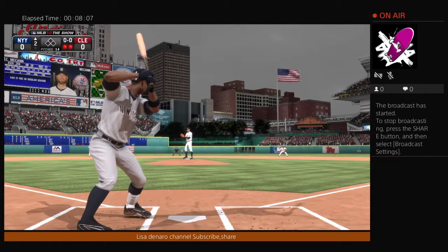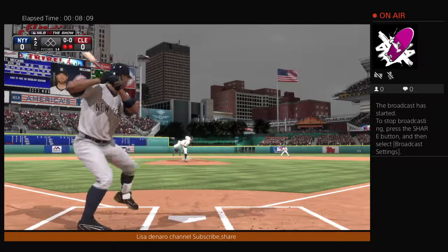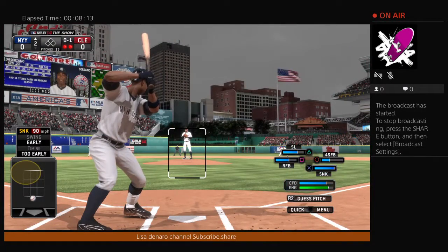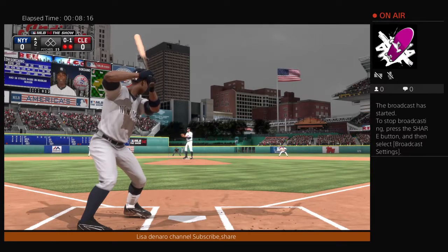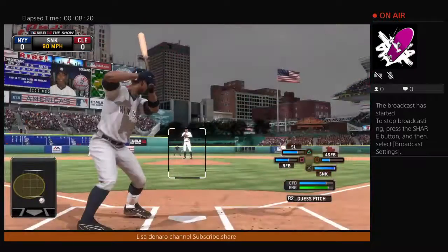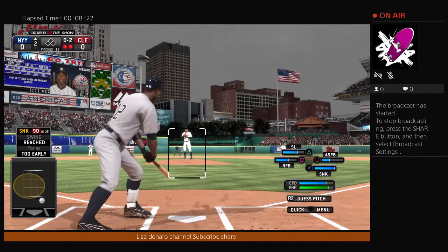Alfonso Soriano will stand in here looking to keep the inning alive with 2 gone now in the top of the second. Swing and a miss on the sinker, 0-1. And that's cut on and missed by the free swinging Soriano, who's behind 0-2 now.